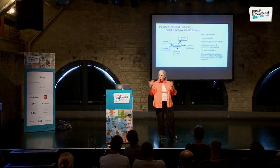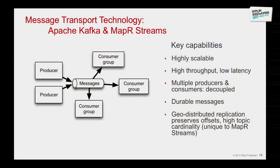But Apache Kafka and MapR Streams, which uses the Kafka API, share certain characteristics. The one I want you to think about for a moment is that they've really solved the problem of, at very large scale, being able to have high performance with durable messages, with persistence. You no longer have to trade that off. And that turns out to have a tremendous effect on this kind of architecture.